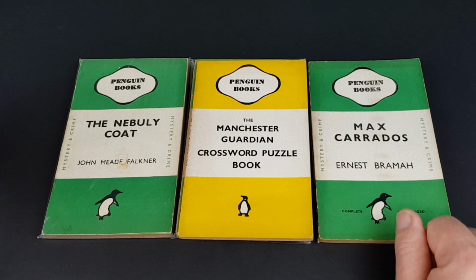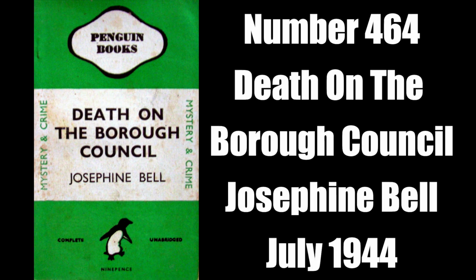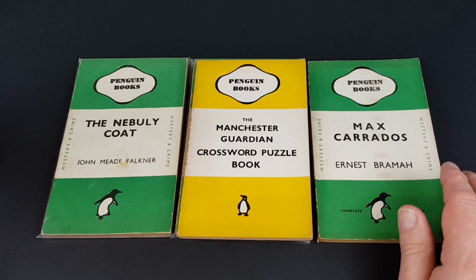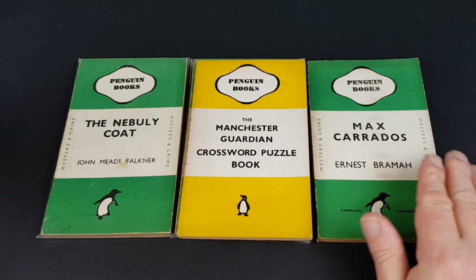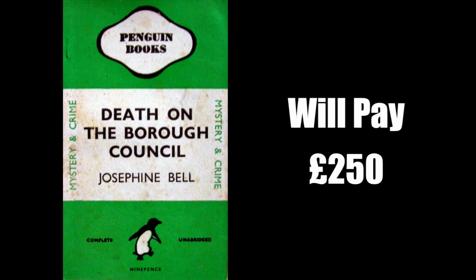And then the final book is another crime one again, Josephine Bell. It's Death on the Borough Council. Now, I only saw the one of this one last year, number 464, and on that dealer's catalogue it was £100, which once again I think is very, very cheap. I'd be more than happy to pay £250 for a copy of Death on the Borough Council if it was in nice VG plus to fine condition.